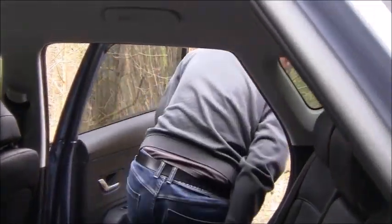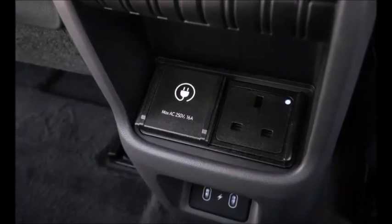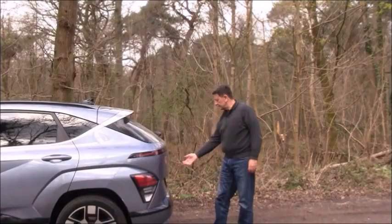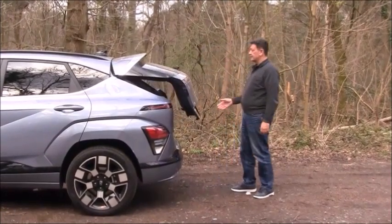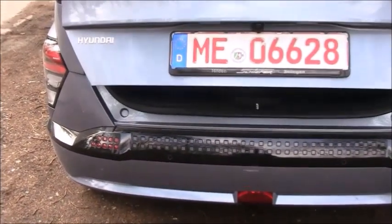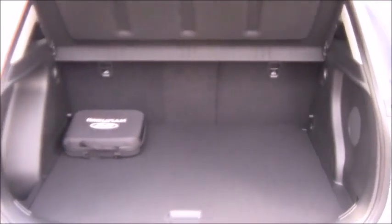Exclusive to the Kona Electric is a vehicle-to-load socket next to the rear USB ports, which includes a household power socket allowing you to plug in and power small electrical devices from a laptop to a desk light or even to a toaster. In the prime configuration, the Kona Electric comes with an electric tailgate as standard. Contactless opening is also included if you just stand behind the car with the key in your pocket. This function can actually be switched off.